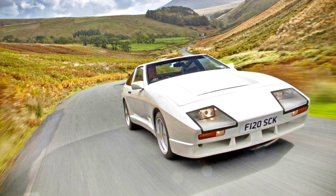TVR White Elephant Prototype 1988. TVR boss Peter Wheeler built his one-off personal car to test engineering ideas. We drive the White Elephant, fresh from restoration after 23 years in hiding, on his favorite roads.